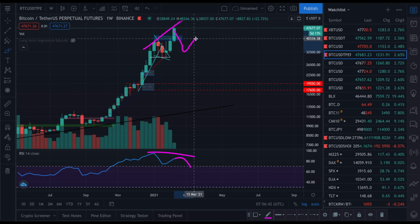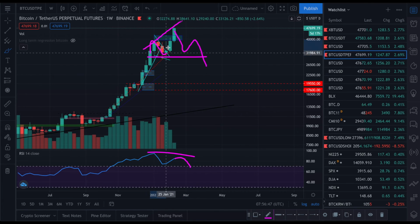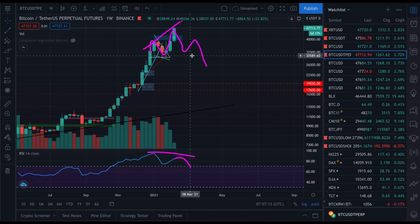We can also form something like that, which is a head and shoulders formation, something like this. And again, let's pay attention to those signs. If we see those, it's better to fix at least some of the profits. Don't be greedy, and you will not regret.